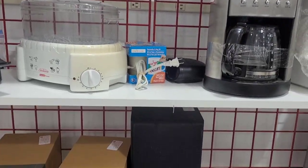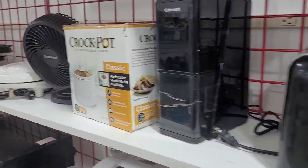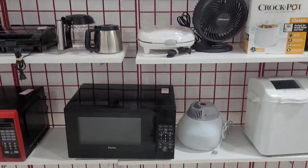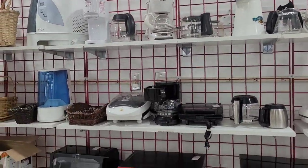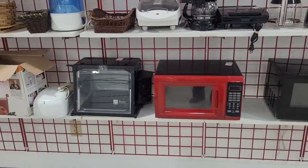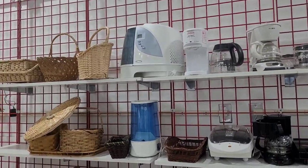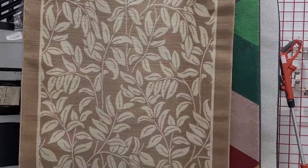No, Goodwill thrift was already high. I still think Goodwill is higher than all of them. I guess when everybody else went up on their prices, they went up on them too. I can tell. Whew. I'm thinking we shopping in the luxury store. All right, let's move on. There's some rugs over there.